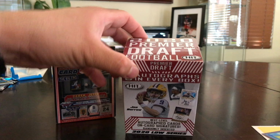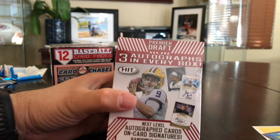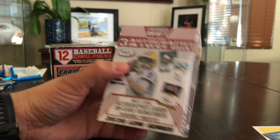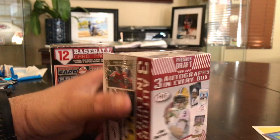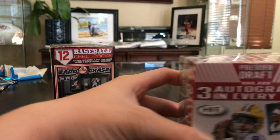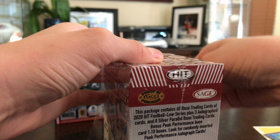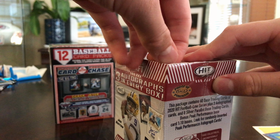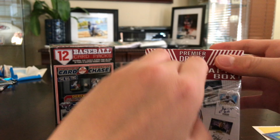We're going to open up the 2020 Premier Draft Football. So, obviously, we're looking for Joe Burrow, Tua, I don't know, Justin Herbert. You know, some of the big names, Henry Ruggs, any of those guys. We've opened up five or six of these boxes, and I think the biggest name we hit was... Well, this isn't Panini, this is its own brand. Oh, it is? Hit. Fernando. I have no clue what this is.